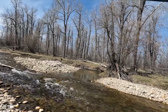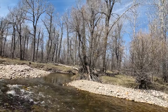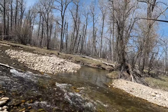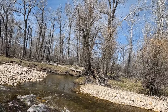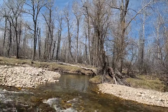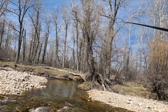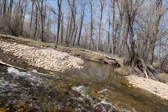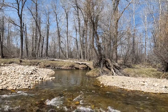Hopefully there's enough pools up ahead to get a good session in with this rod, so I don't have to go to another access point. Hard to explain the difference, but definitely a different feel than the TB40. Both of them are superb rods. I'm a bit spoiled to have these two, but that's why I sold so many, so I can fish rods like this more often. This is a beautiful stream.